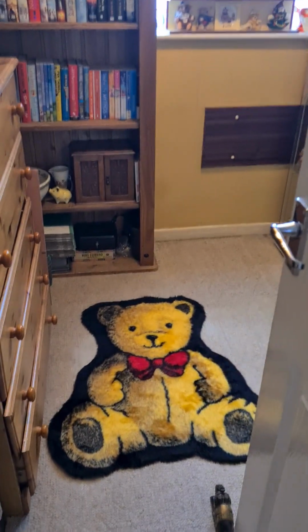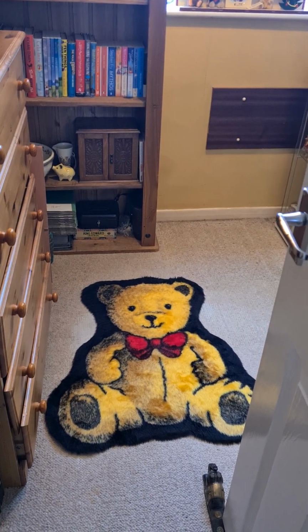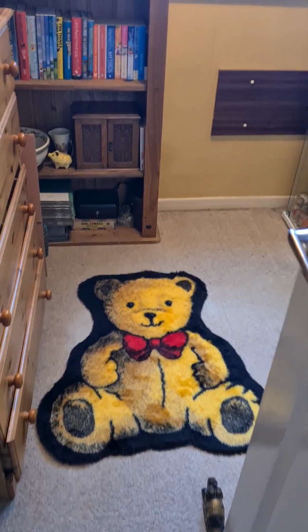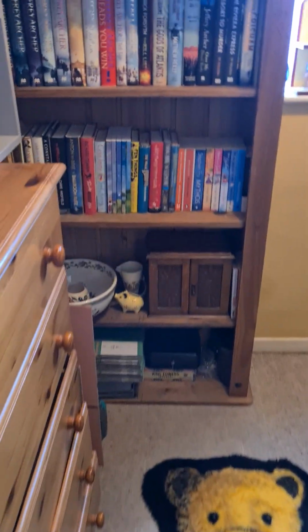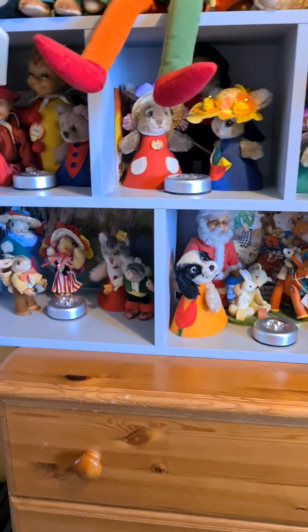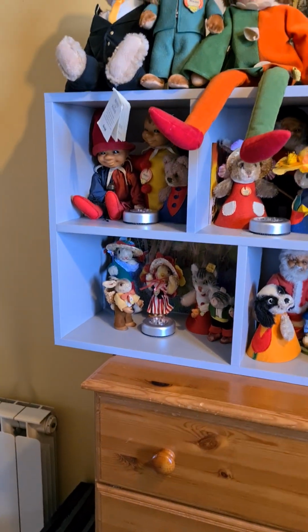As we go into the room you can see my new teddy bear mat that I recently bought off of eBay. Walking into the room we come first of all turning to the left to my large display of my vintage Steiff.